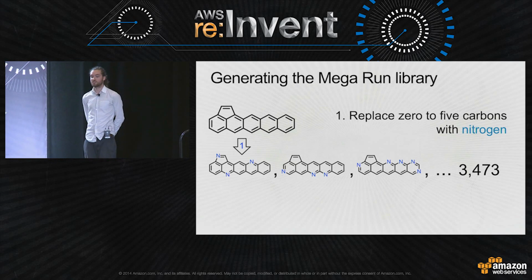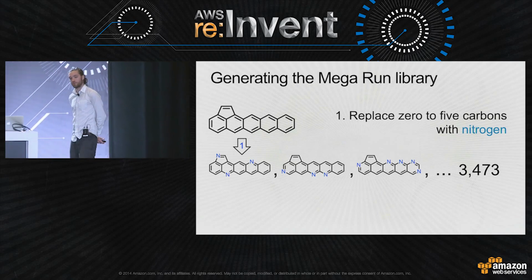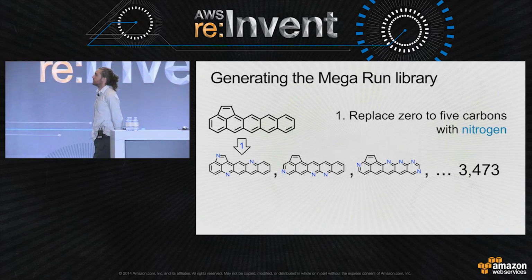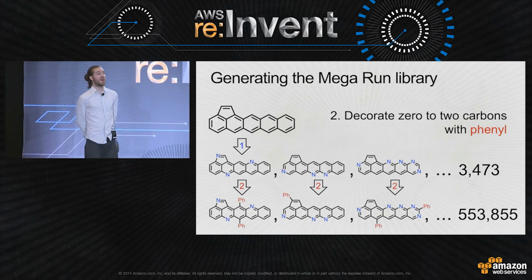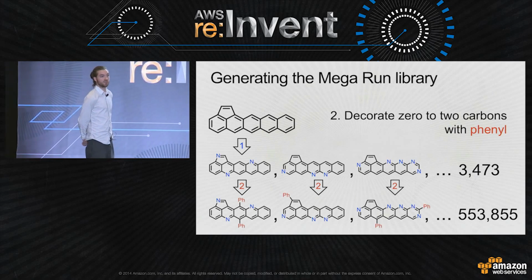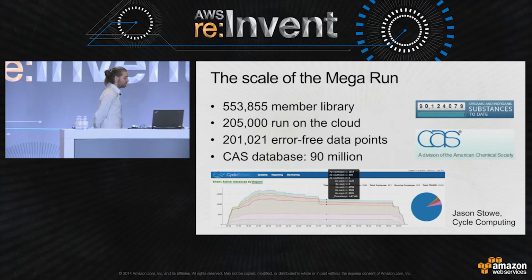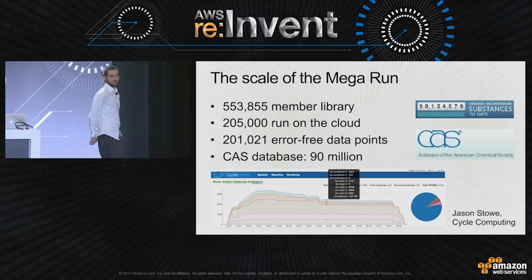We put anywhere between 0 and 5 nitrogens in, and that generates about 3,500 structures. We then decorated the outside of the molecule with something called a phenyl group, and that gets us up to 500,000, which is really a large library. We took a third of that library and ran it on the cloud with the help of Cycle Computing. We got 201,000 data points back.